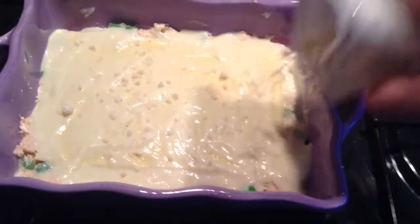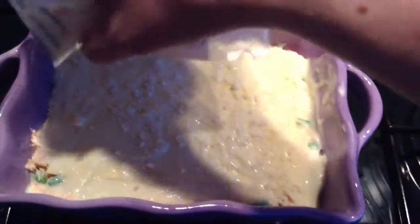Finally you want to top this with a lasagna sheet, a little bit more of that sauce, and then a good sprinkling of parmesan. You could also add a little dried oregano at this stage if you like, and then put the dish into the oven to cook for around 20 minutes.